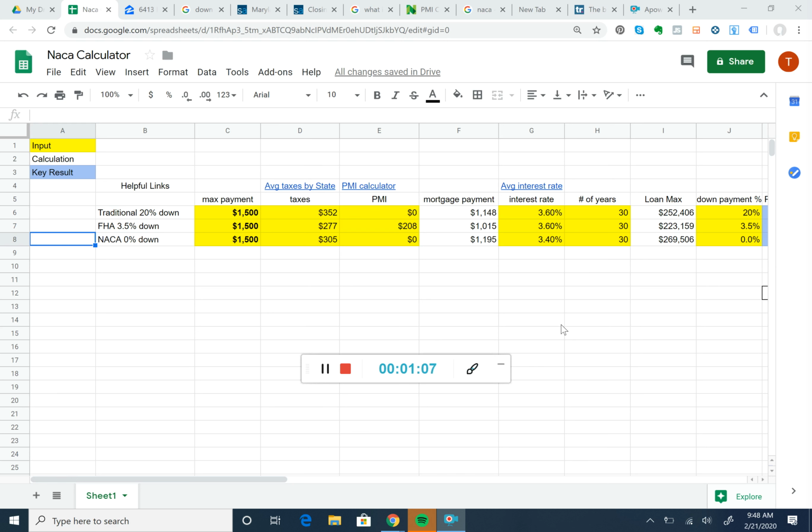So where this sparked from, yesterday I had a family member call me and said, "Hey Ty, I am thinking about buying a home through this NACA program that helps first-time home buyers." And he said, basically, it's a sweet deal because I can tell them how much I want to pay a month, and they will get me a conventional loan, 30-year fixed rate, no down payment, no PMI, no closing costs. So like, sweet. It sounds good.